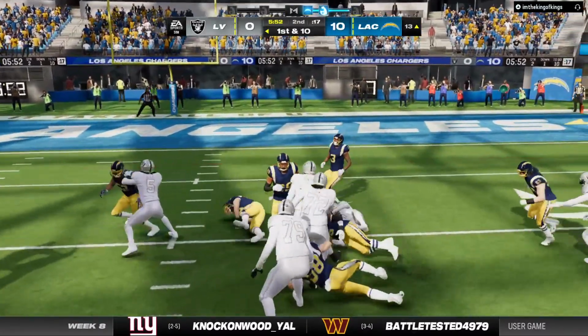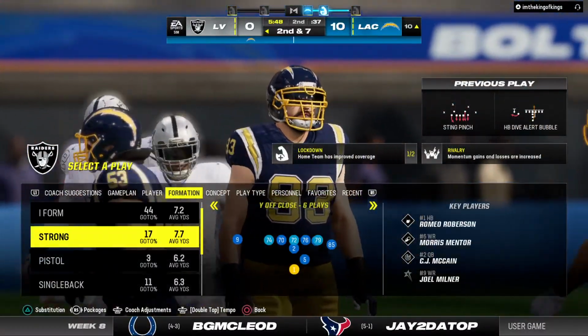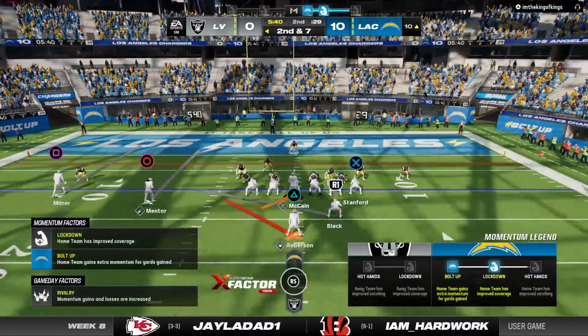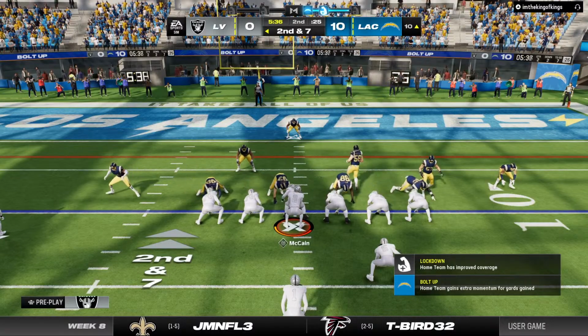Running game working. They'll stick with it on first down. And he'll get this one down to about the 10-yard line. 3 yards on the pickup there, and it'll be second down. It went right back to him, but he pretty much had nowhere to go on that play. Now, the previous carry looked pretty good. That one, maybe he was a little tired.